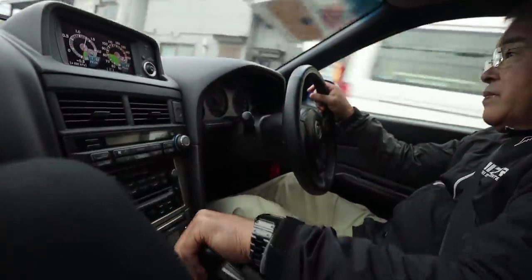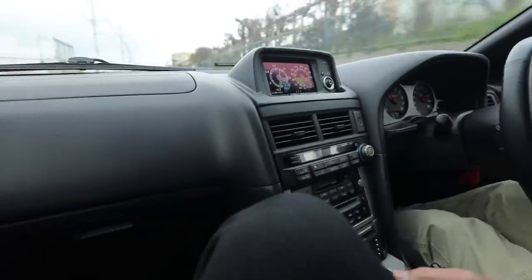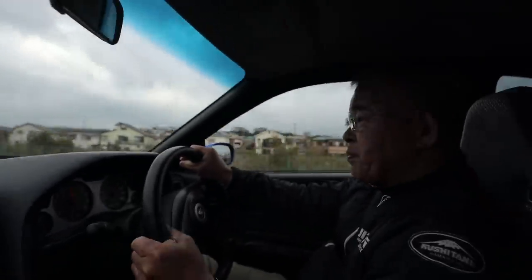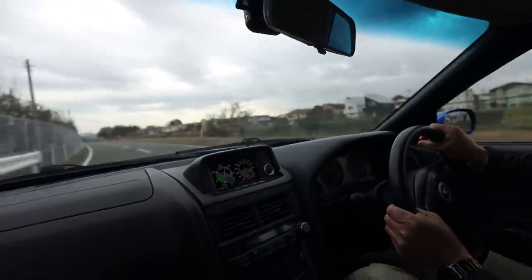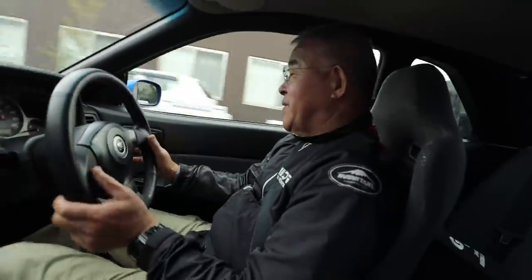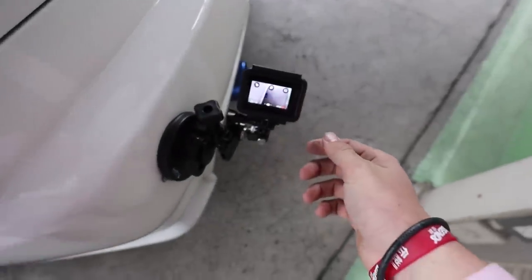So this car has Nitrogen Force coilovers. It has like 6 grand coilovers inside of this car, which is crazy. It sounds awesome. The brakes. Oh, can't stop laughing. Wow. That was insane. He's crazy. Set the GoPro up. Oh man.